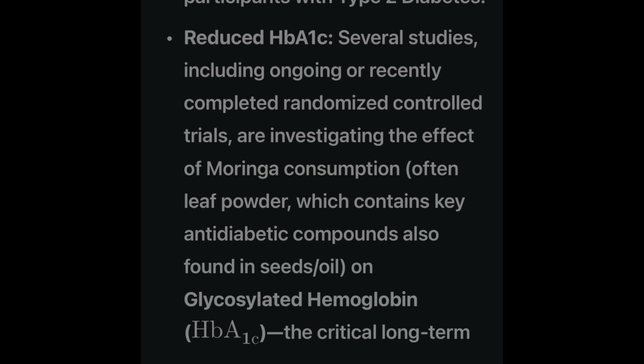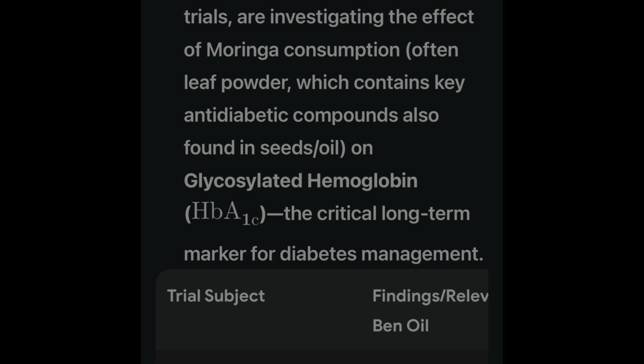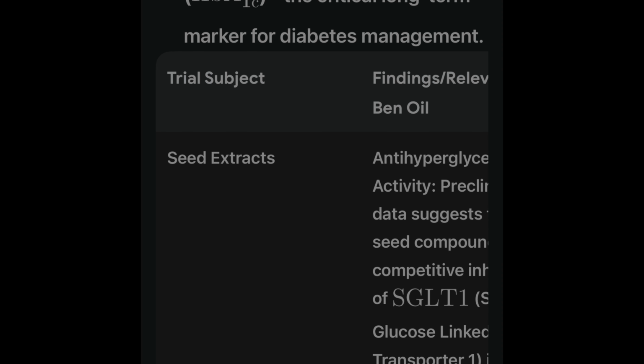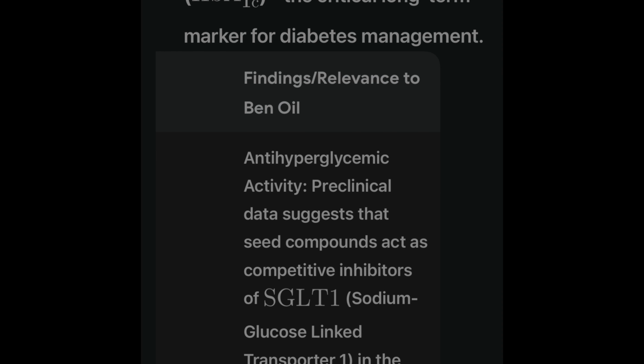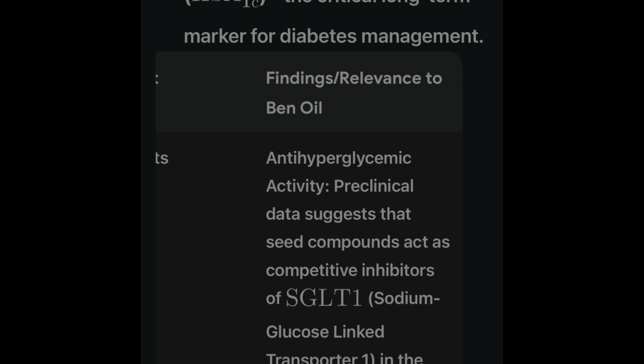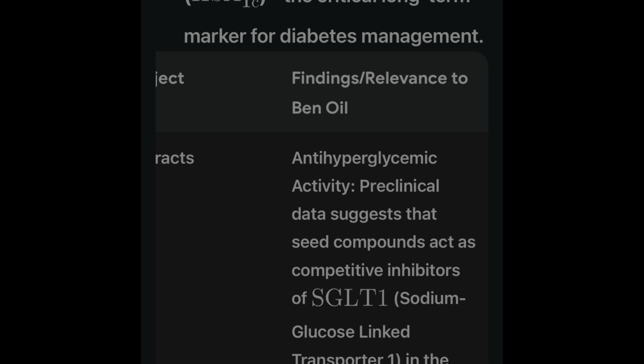Several studies, including ongoing or recently completed randomized controlled trials, are investigating the effect of moringa consumption, often leaf powder, which contains key anti-diabetic compounds also found in seed oil, on glycosylated hemoglobin, HbA1c, the critical long-term marker for diabetes management. Trial subject: findings/relevance to Ben oil. Seed extracts, anti-hyperglycemic activity.